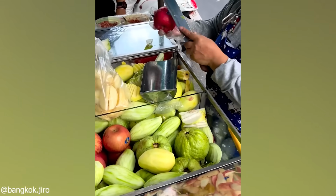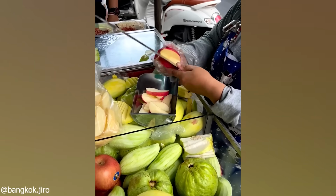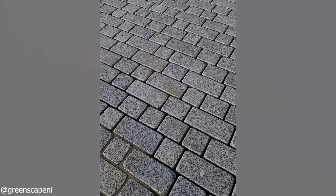Did you know that apples are about 25% air? It's true. And be glad for this apple slicer that they're not more air than that. Otherwise, that blade would go right through, and those plastic gloves don't offer much in the way of protection.